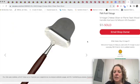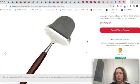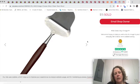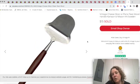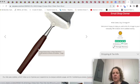And then the cheese slicer I talked about last week. This one was not by Spar, which is one of the bigger names, the name that people are used to looking for. But it was made in Sweden. It has a nice teak handle. And I've said before, these are my favorite utensils to sell. This one sold for $15. The Spar ones, I've been shooting for 18 to 20 lately, especially if they have the nice darker handles.